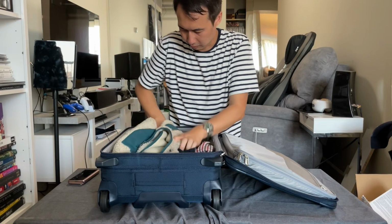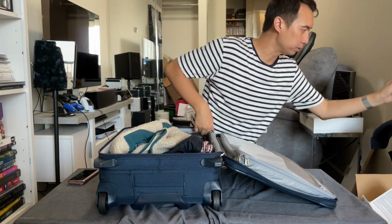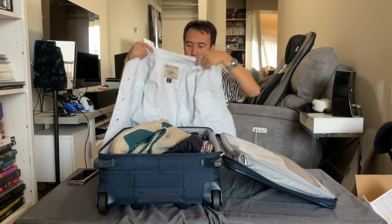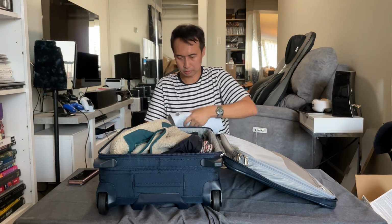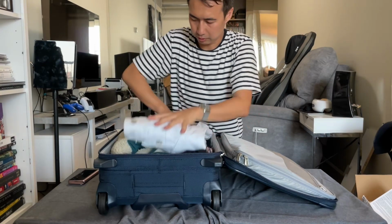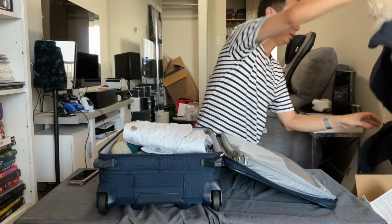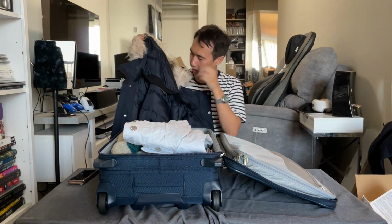All right, so already you can tell that I'm starting to run out of room. I have a True Religion denim jacket right here, white denim. I like white a lot. I know it's hard to maintain, but I like white a lot. So there's a white denim jacket here. And then I have a Woods. So this is a Woods winter parka. And I actually like Woods a lot.